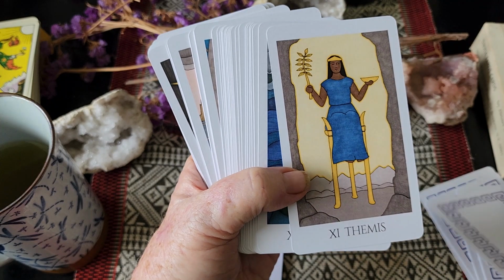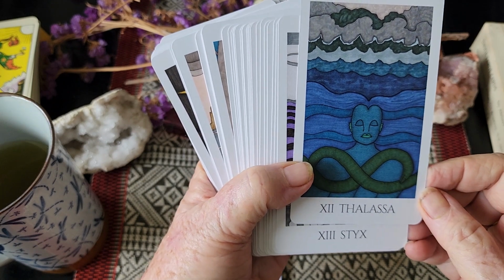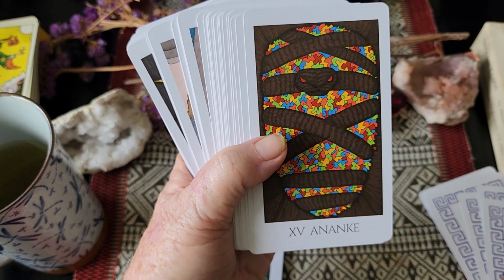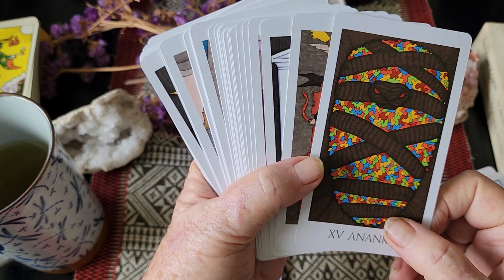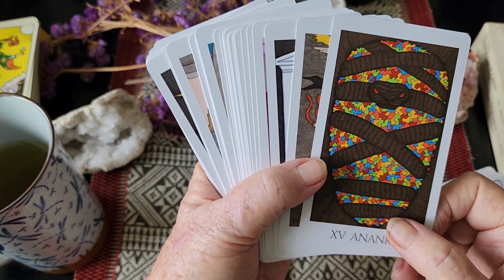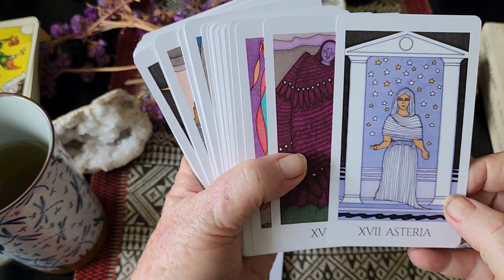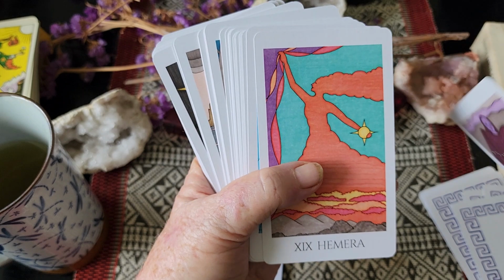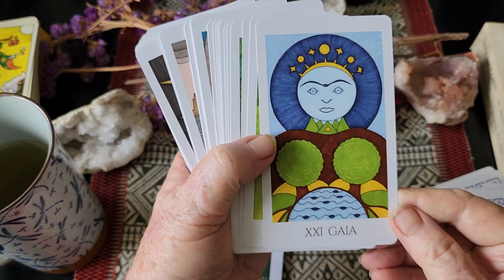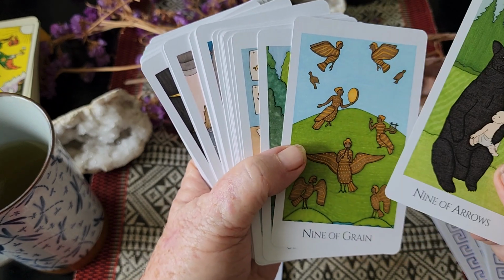Thoroughly enjoy this deck. It's clean and it's simple, and it has some mystery about it as well, that you have to go and do a bit of research. I did a goddess oracle challenge last year. Created a spread for each day of the week for 3 weeks, and that was fun. I would have liked this deck for that particular. There's Gaia, the world. Isn't that lovely? I would have liked this deck back then.